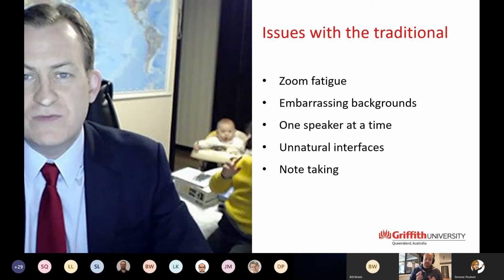We've also got unnatural interfaces here. So whilst the technology for 2D chat is getting better, and I'm not against it, by the way, drawing and kind of indicating, pointing to things is not straightforward. And also we've got to take notes about the decisions that are made in the meetings.